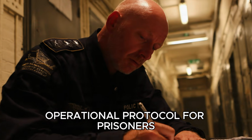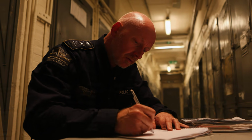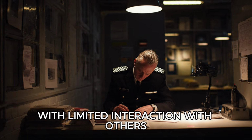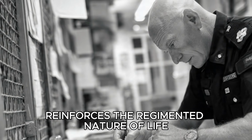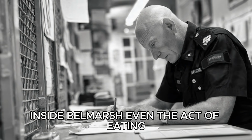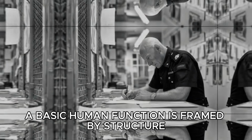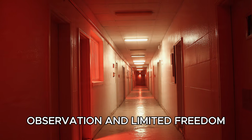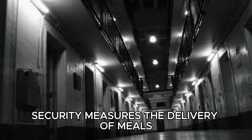For prisoners, breakfast in the cell can be a solitary experience. Those confined in high-security wings often eat alone, with limited interaction with others. This isolation during meals reinforces the regimented nature of life inside Belmarsh. Even the act of eating, a basic human function, is framed by structure, observation, and limited freedom, reflecting the pervasive control exerted by the prison's security measures.